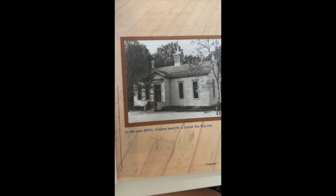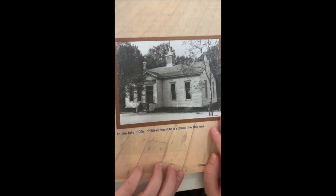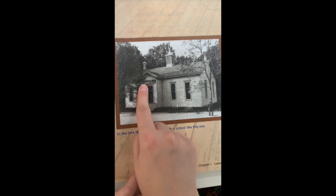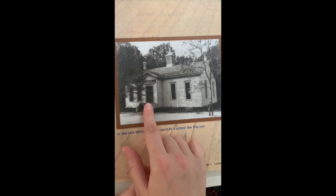So what do you notice about this school? I noticed that it's a lot smaller than schools nowadays. It's just one building. I noticed it has a little sign that says schoolhouse. Has some stairs and some windows. And this might be a flagpole. I'm not sure. And there's trees around it.